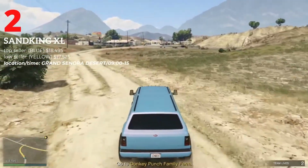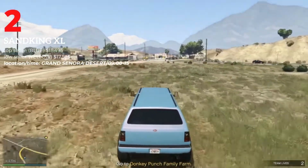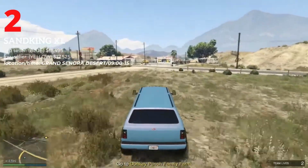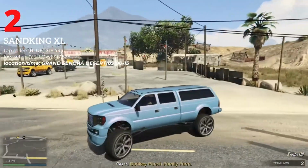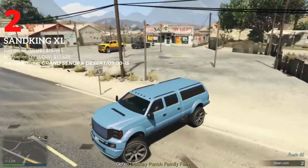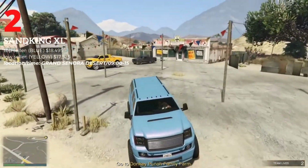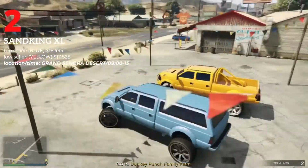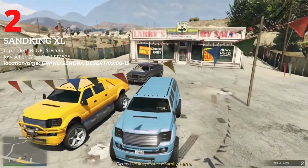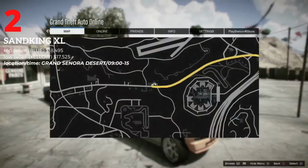So the yellow one is actually the one I spawned, and the yellow one sells for $17,525, which again, not bad. These 2 vehicles actually spawn in a contact mission. When in doubt, always contact mission because these are time sensitive vehicles. Here's the location marked on the map.